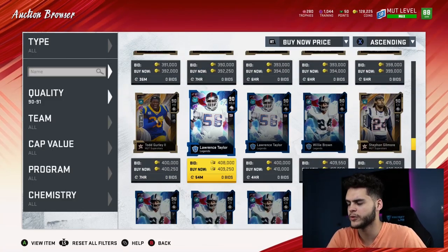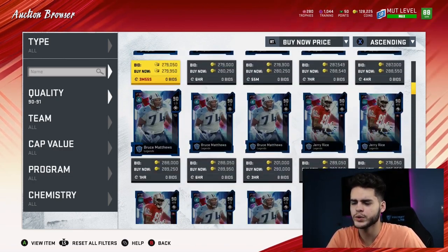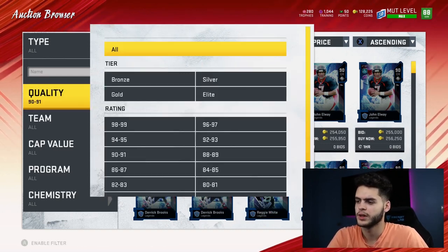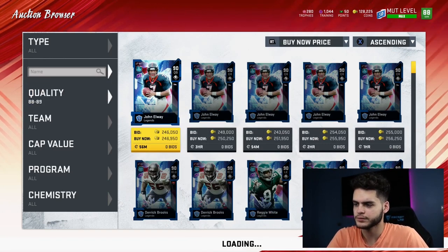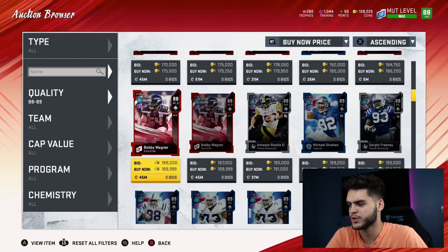So if you guys want a player, always wait for Legend Saturday, because you can snipe out their pieces. Probably get Willie Brown, but always wait for Legend Saturday if you want Legends. Bundles drop, players come out, players get cheaper. Now as far as the 88s go, again, they're a bit on the cheaper side right now too, but I'd probably wait for them also, just because prices have to come down.